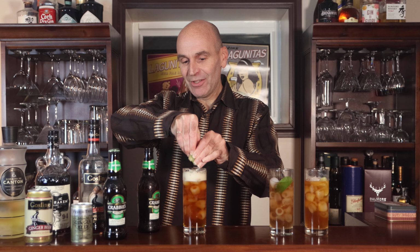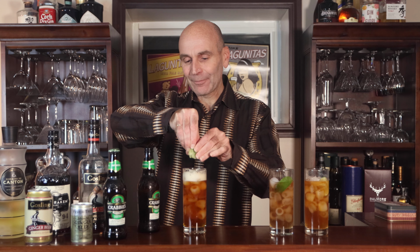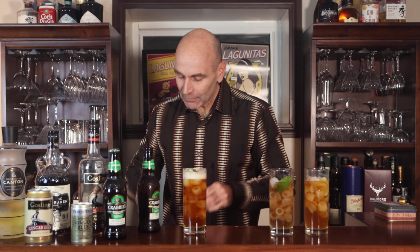Lemon squeezy, easy peasy, lime squeezy. There we go. Of course you don't need the Canton. If you don't have Canton, fair enough. But if you get your hands on this Krabby's ginger beer, it's great. It's just great by itself as well, but really for a kicked up Dark and Stormy, here we go.